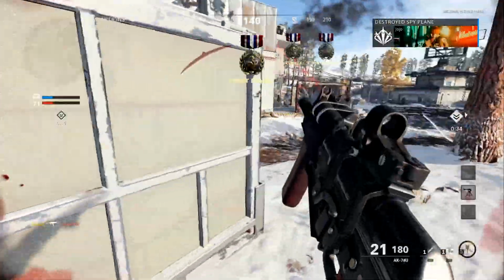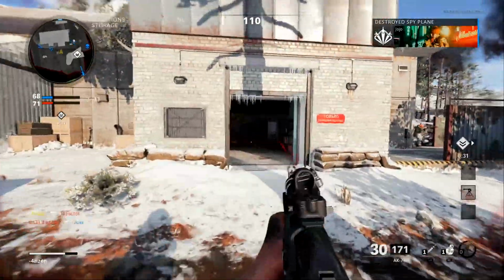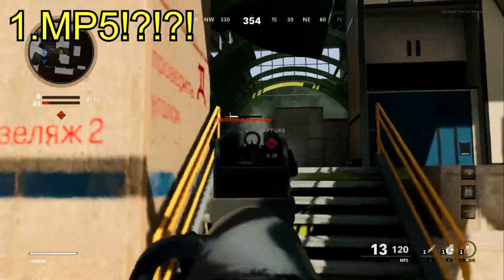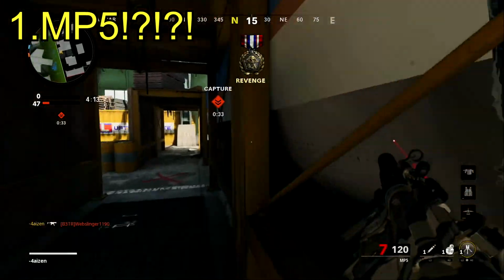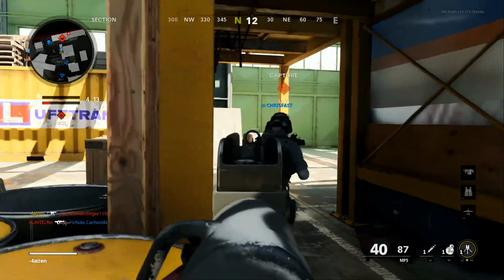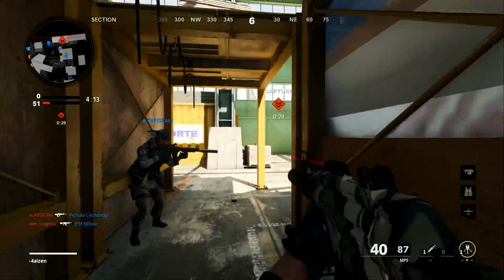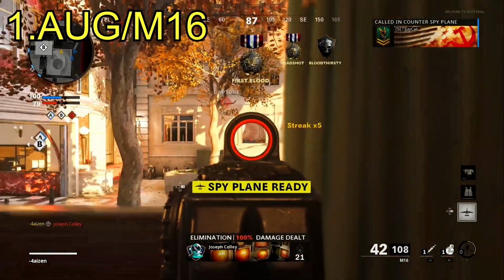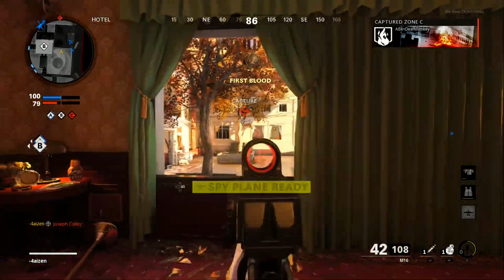And at that number 1 slot, drum roll please, you guys guessed it, it's the MP5 again. Woo! Alright, seriously though, it's no surprise. Even with the nerfs, it's the AUG and M16. These guns are basically the same, so I'm just going to get right into it.